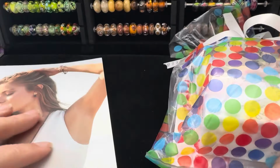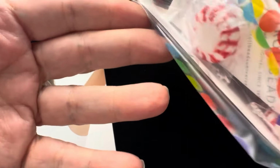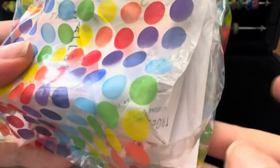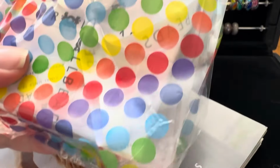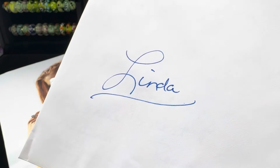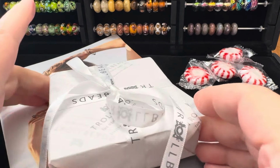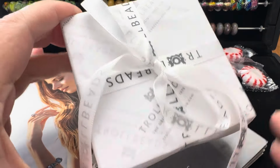But let me get everything out of this package. As you can see, beautifully wrapped. I've got some mints in there and a thank you card, but let me get everything out so I can start showing you what I purchased. So I'm gonna read my thank you card offline here. And I'm gonna just start getting into this.